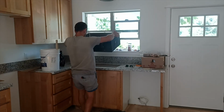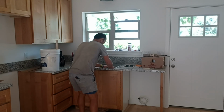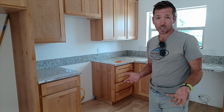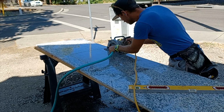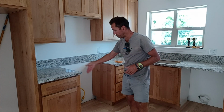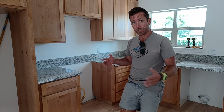Just like that, we've got the last piece of granite installed. I pay about $40 for a diamond blade and throw it on a skill saw, and then we just use a little water stream with a garden hose. It's that simple. We cut these to length here. These are just square cuts. You can use a factory edge if you have one on your slab.